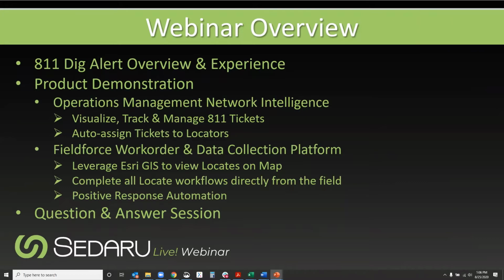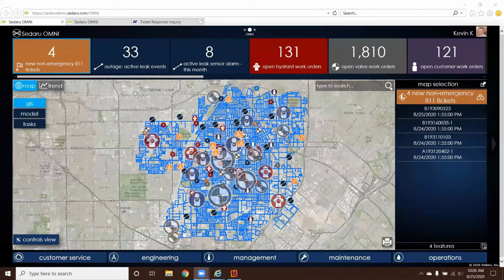Cool. Well, it sounds like maybe we should go take a look at the product and see how Sedaru is going to help us with this process. Yeah, sounds like a plan. All right, so I'm going to go ahead and share my screen here and confirm that you can see my screen okay. It's coming through right now. Looks good to me. All right, perfect.